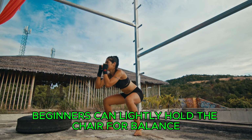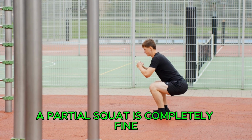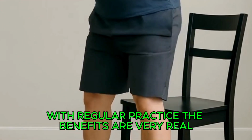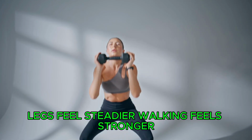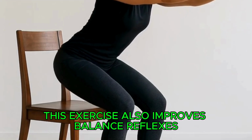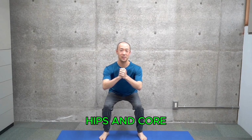Beginners can lightly hold the chair for balance or use a higher seat or cushion. If the knees feel sensitive, a partial squat is completely fine. With regular practice, the benefits are very real. Standing up becomes easier, legs feel steadier, walking feels stronger, fatigue from standing decreases. This exercise also improves balance reflexes by teaching your body to coordinate the legs, hips, and core.